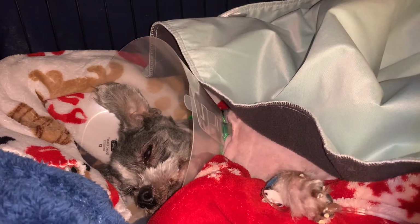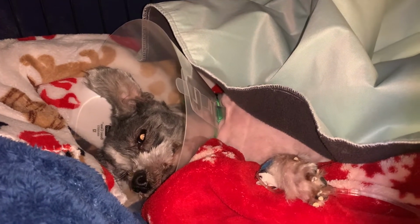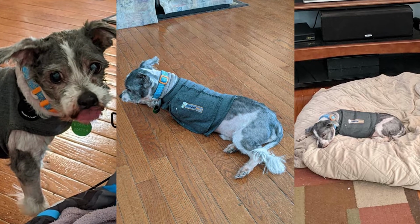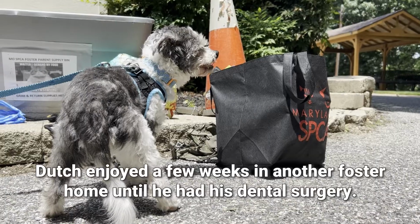So we picked him up right after surgery, brought him home, and he was able to recover with us for a week. It's important to just follow the vet instructions as far as painkillers, antibiotics, making sure that they get the medication. As he's recovering, we had to monitor how much activity he was doing, just to make sure that he didn't do too much, but yet getting him up and moving.